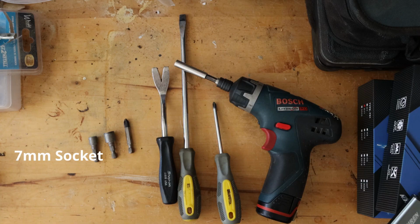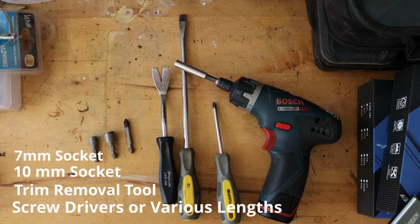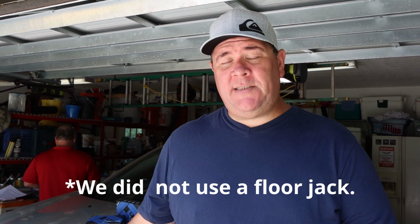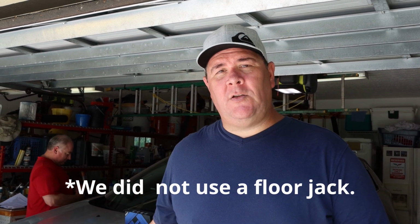This is going to be a fairly simple install. It will help to have a second person. You're only going to need a few tools. You're going to need a 7mm socket, a 10mm socket, a trim tool, a screwdriver, and it'll help if you have a couple screwdrivers in different lengths. We're going to try to do this without a jack, but it may be necessary to remove the wheel to get to the inner liner. We'll decide that as we go.